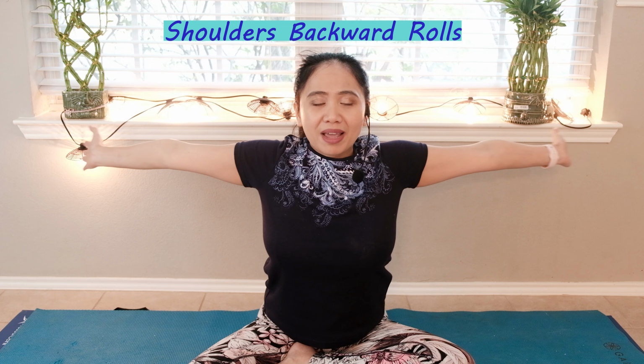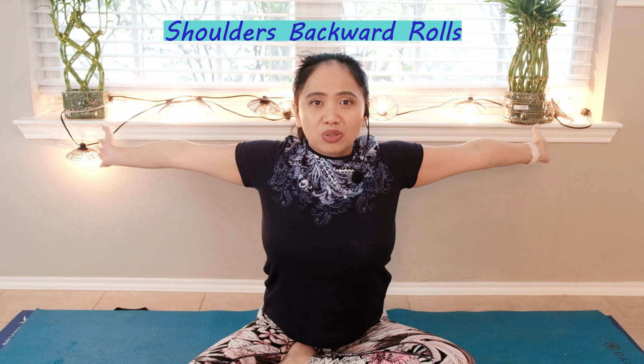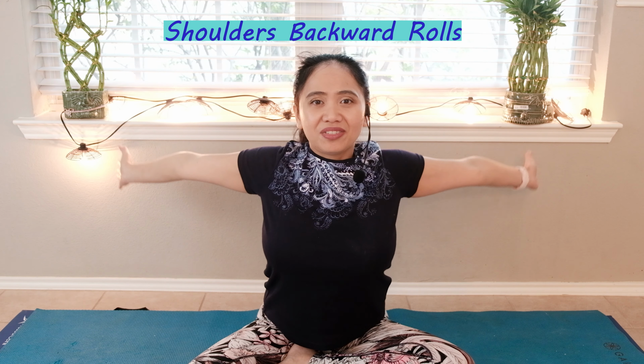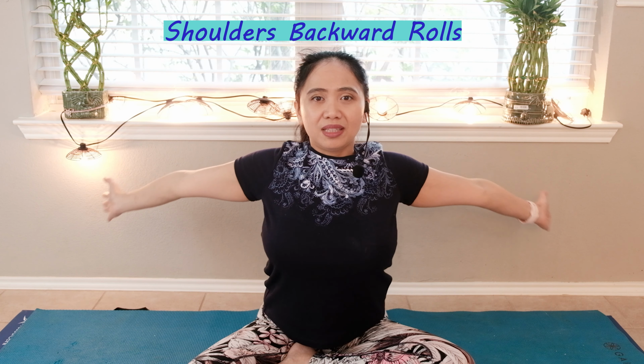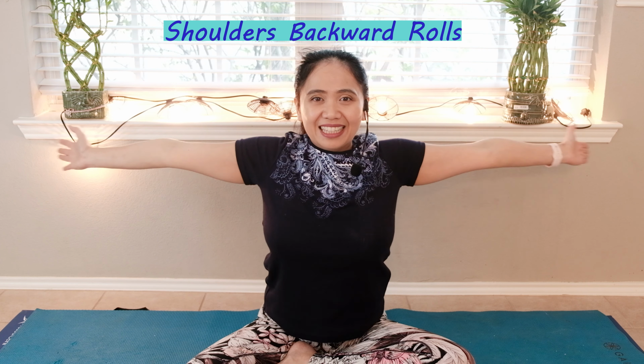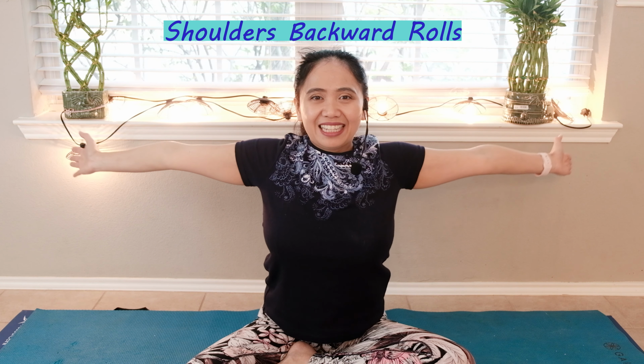And then let's do a little bit of shoulder rolls backward to continue with the strength training of pulling it backward. 4, 5, 6. You feel that burn on your shoulders. 7, 8, 9, and 10.